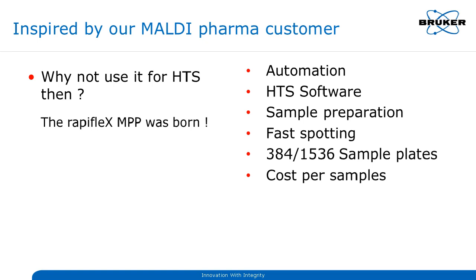The vision, why not use it for HTS, was mainly inspired by our MALDI customers from the pharmaceutical industry. Of course, even though it is the same machine, to develop the rapifleX from imaging to high-throughput screening, we had to solve a couple of, so to say, challenges, which are listed on this slide.